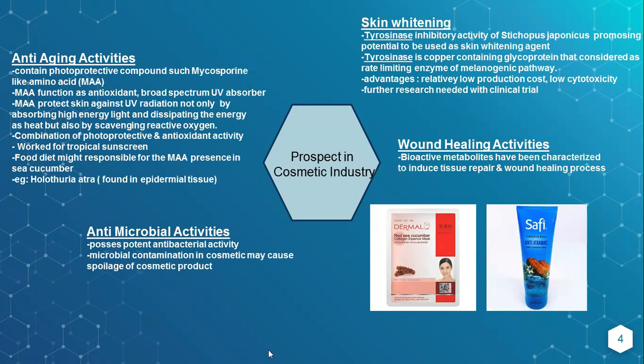And carbohydrates and lipid also are important. I mean, they are contained in the sea cucumber to support the growth and the blood clotting process to be fastened, the wound healing. So there are about four important things that you can see the prospect in the cosmetic industry that is really good for the skin itself. But not everything goes right because there are side effects.